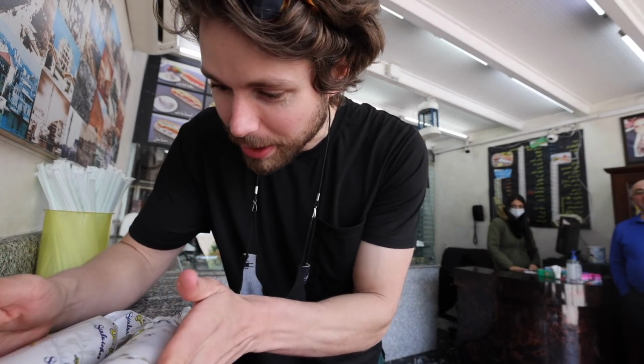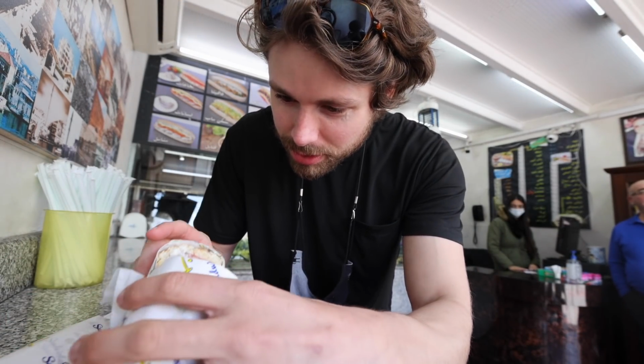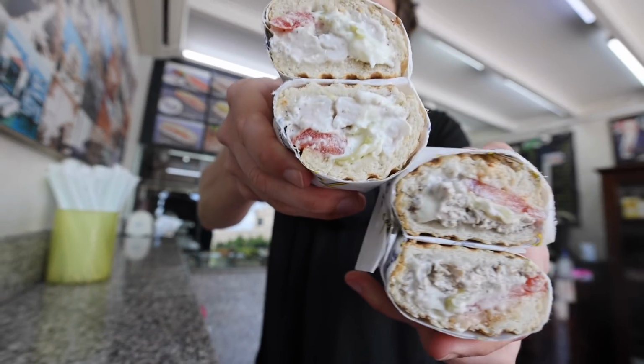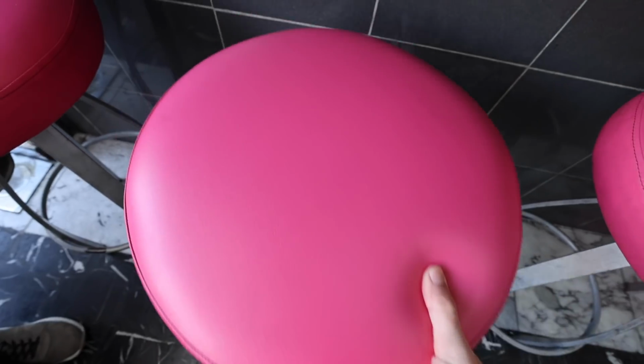Okay, so we got double sandwich right here. They look simple, but look at this. Yo, how about the spot, the chairs? Kind of vibrant, diner, little dive-ish feelings, just from the neon and the colors everywhere. Let's see if we can find that brain one first, which is right here.